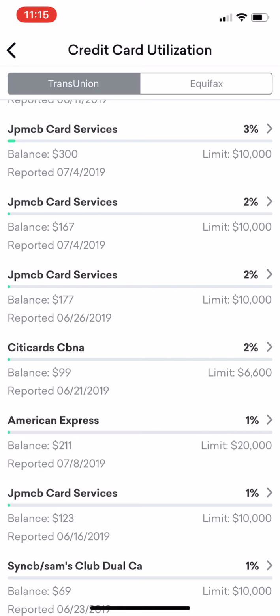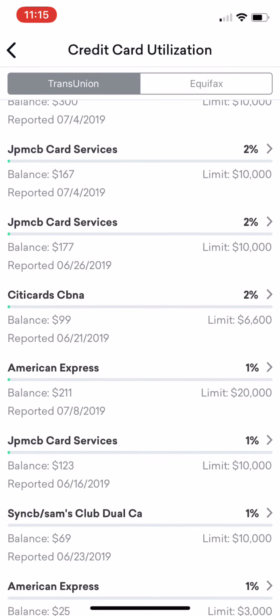So remember, you want to stay absolutely at 9% or less. The magic number is 3. In order to get 3 to 5%, you have to do one of 2 things. You either have to have multiple accounts or have high limits on the accounts that you have, or one of the secrets that I like to tell everybody is, in order to maintain low utilization, guys, this is the absolute key. Pay your credit cards every 2 weeks.